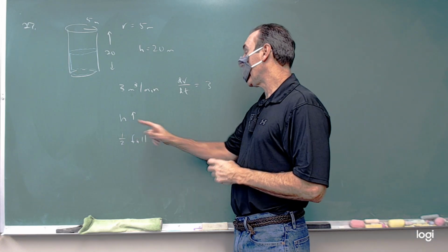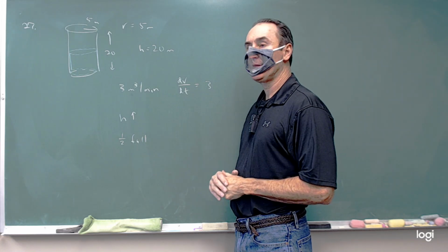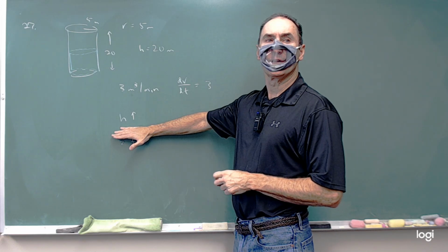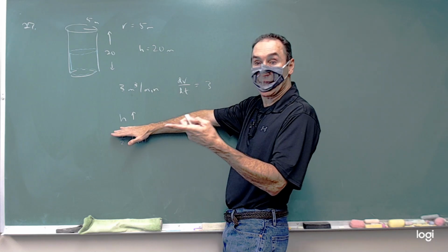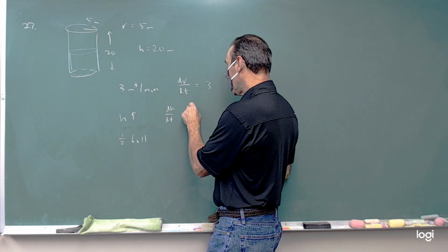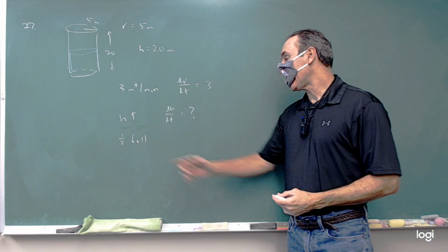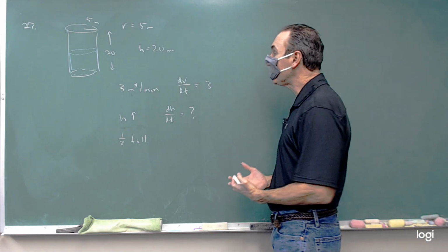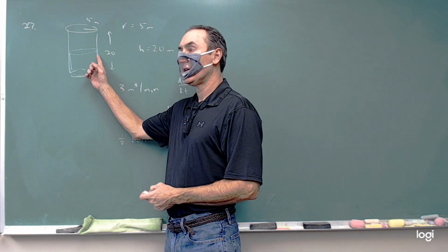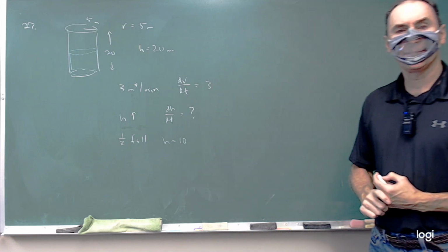Now we want to know at what rate is the height increasing when it is half full. So what is it we are looking for here? dH/dt. It's a rate of change of the height. So dH/dt is what we're trying to find. And we want to know that when it is half full. Well, when it's half full, what is its height going to be? 10. So that's there. Okay?